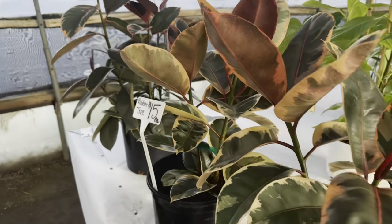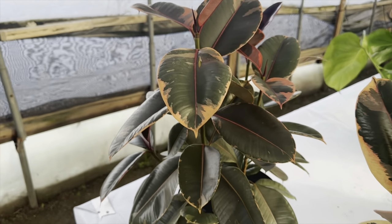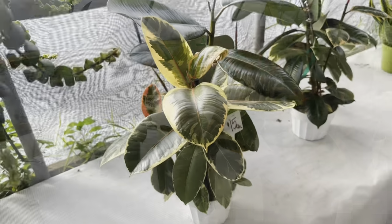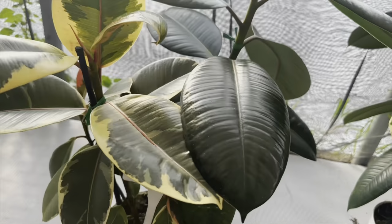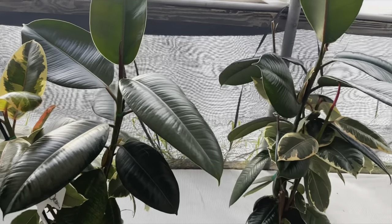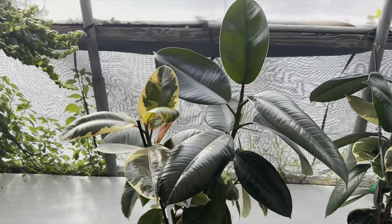They also have ficus rubies. These are nice, really big, for $15 each. Amazing. Oh, and while we're on the topic of the ficus elastica, look at these. It has the tineke and the burgundy in one pot, and I really like how they look together. These are $15 each as well.